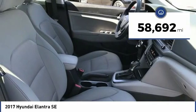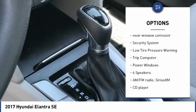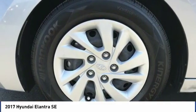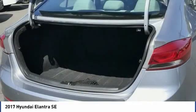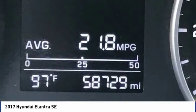Here are some of this vehicle's great options: electronic stability control, brake assist, traction control, remote keyless entry, front wheel independent suspension, rear window defroster, security system, low tire pressure warning, trip computer, power windows. If affordable style and reliability are what you're looking for, this vehicle couldn't be more perfect. Drive it today.